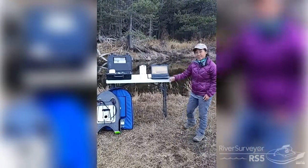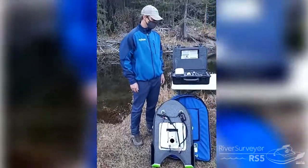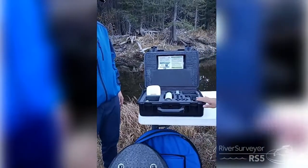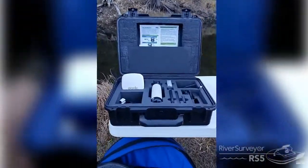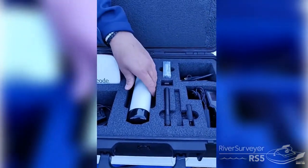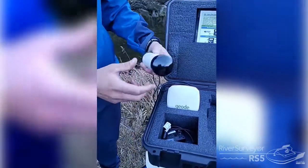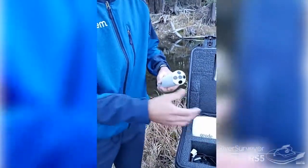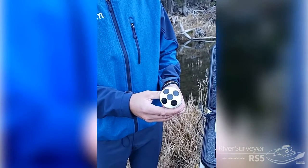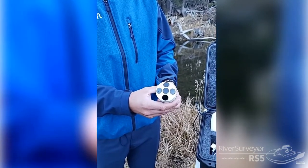So Dylan's going to help me out and demonstrate some of the parts of the kit that you'll receive. So with the basic RS5 package, you're going to receive things that you see in this Pelican case. So the RS5 ADCP itself is right in the middle, which Dylan's going to grab. It's going to come with a protective cap there that you can just take right off. And if you look at the transducer head, you'll see 5 different transducers. And this instrument pings at 3 megahertz.